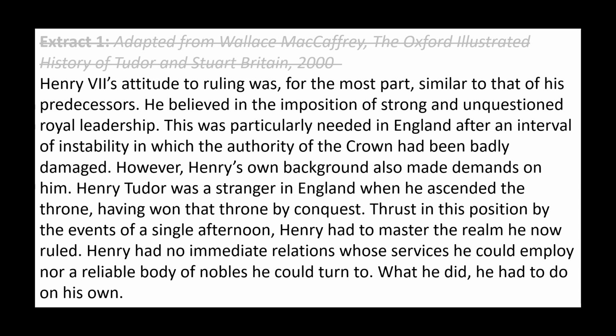The extract reads: Henry VII's attitude to ruling was, for the most part, similar to that of his predecessors. He believed in the imposition of strong and unquestioned royal leadership. This was particularly needed in England after an interval of instability in which the authority of the crown had been badly damaged. However, Henry's own background also made demands on him.